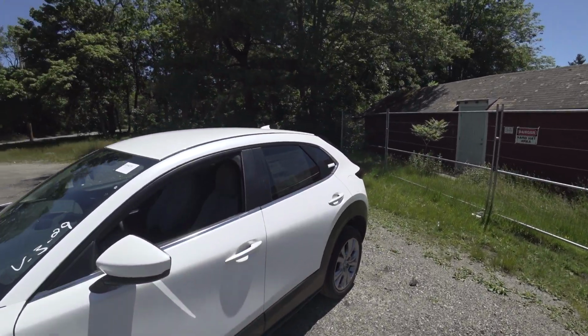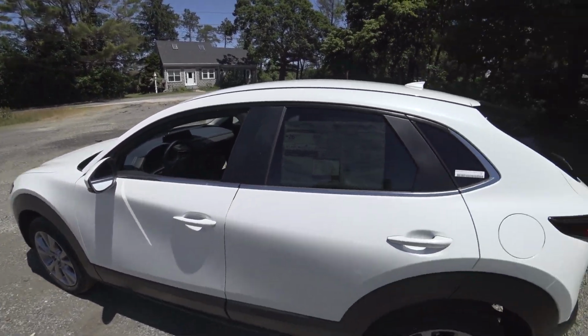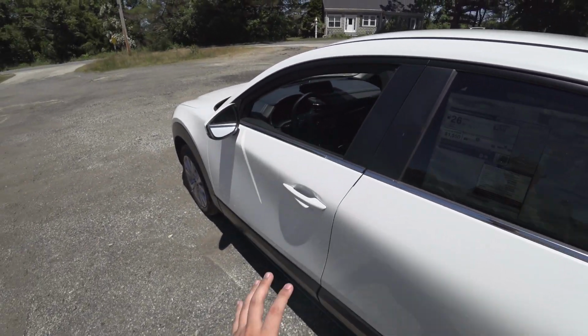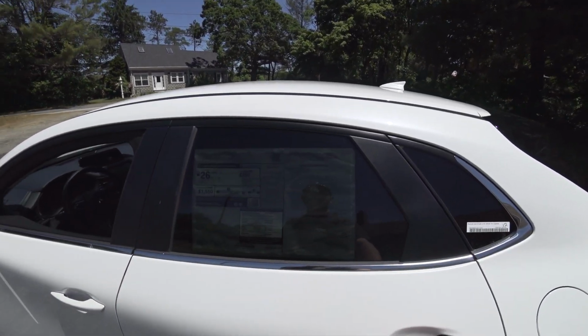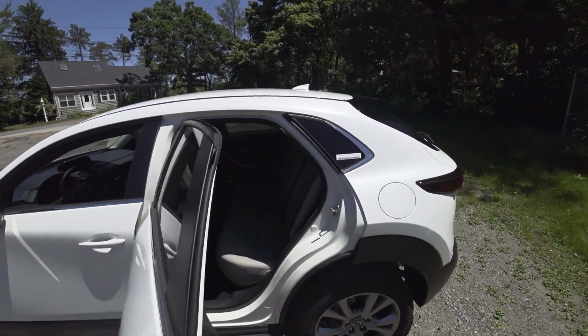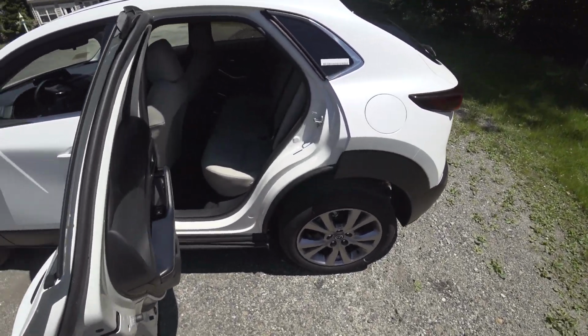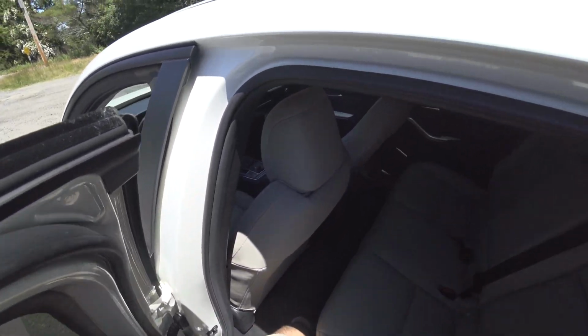Take a look at the window sticker. Snowflake white pearl, grayish, I think that's how you pronounce it. Interior color, absolutely beautiful. 2.5 liter dual overhead cam, 4-cylinder, 6-speed automatic. Love this blue accent leather in here.